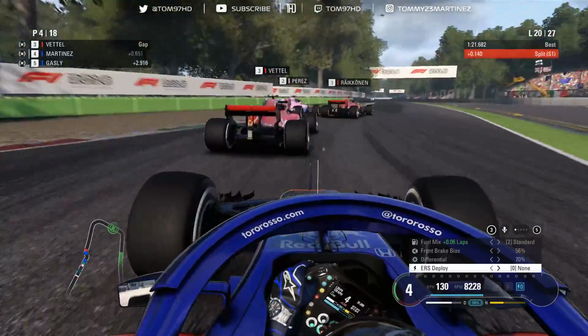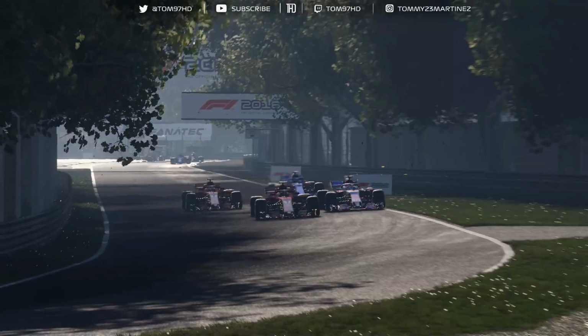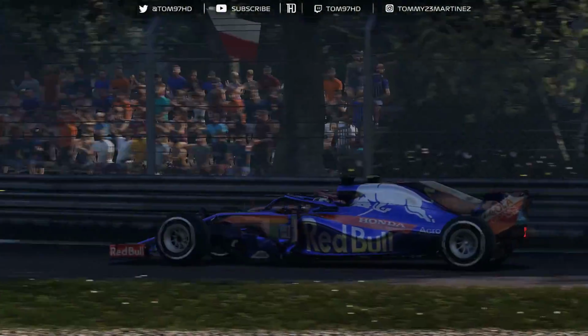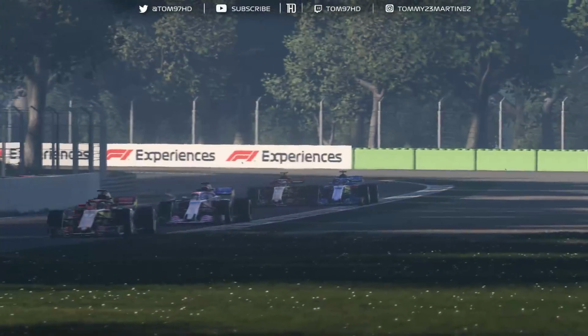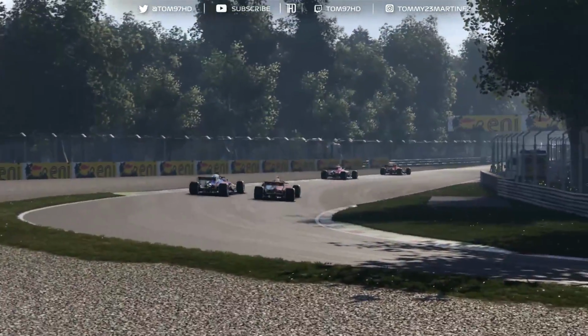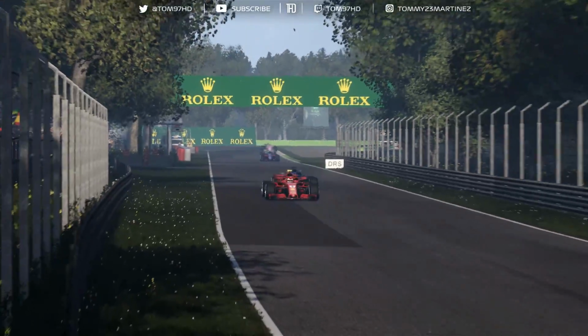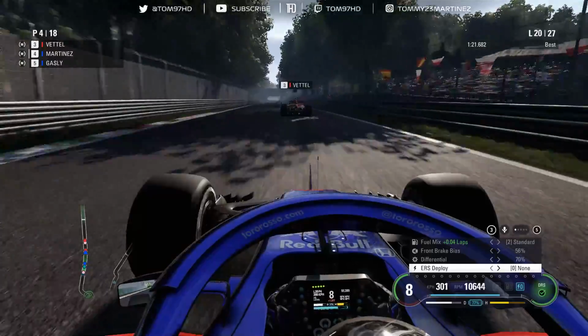Raikkonen and Perez side by side. They lose a bit of time. We're on the back of Sebastian here, but I'm using this as a chance to save ERS. Vettel, though, gets a poor run through Lesmo 1. I'm going to go on the outside. Again, though, I'm trying to save ERS. Side by side into Lesmo 2. A little bit of contact there. I'm not going to go for the move. I want to save the battery if I can.